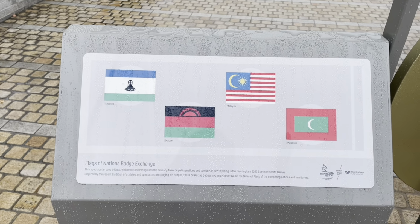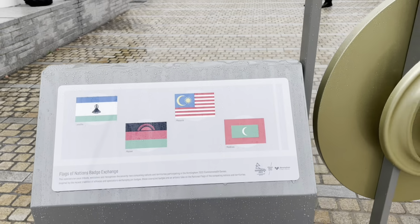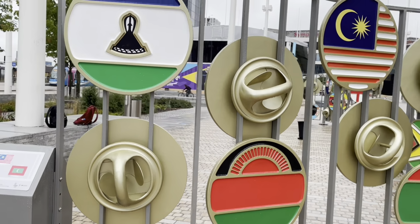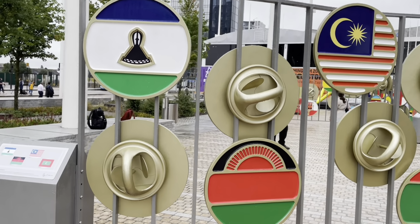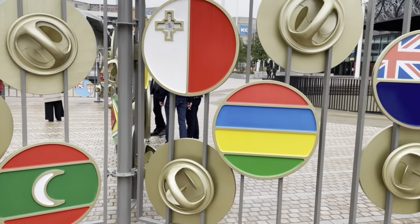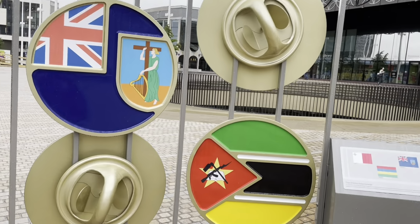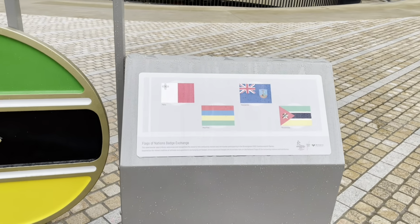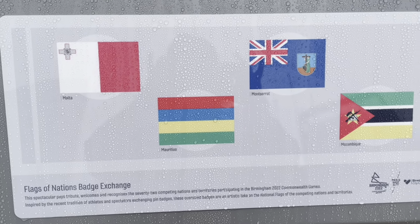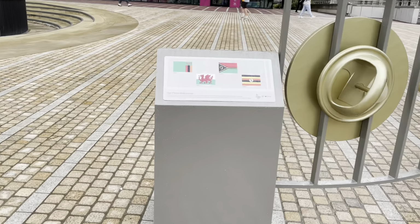Flags of a Nation bag exchange, and these are being held up outside the library. So they're literally flags of the nations of the Commonwealth designed to look like pin badges, which is pretty cool. Obviously, some countries we know there because of our coins.